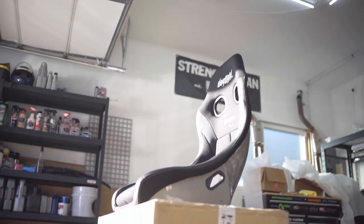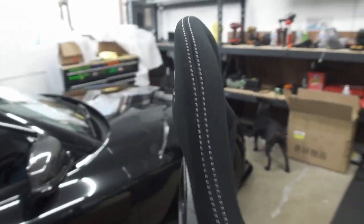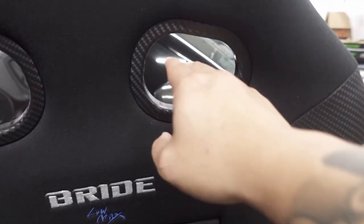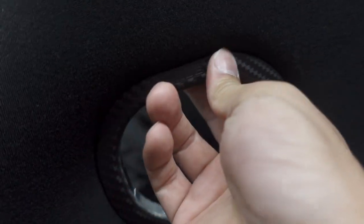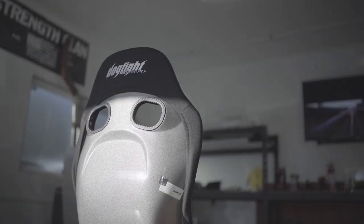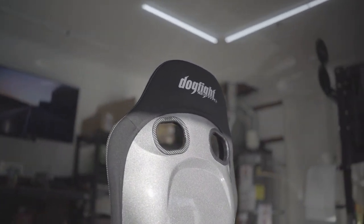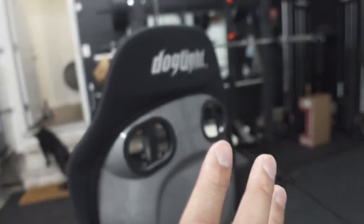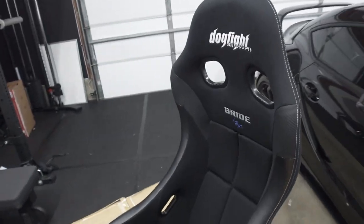So not only does it have the Bride stitched on the seat, it also has Dogfight stitched in the front and in the back. On the new Zeta 4s and the Ziegs, the harness holes are actually much bigger and they're some type of carbon fiber. I don't know if it's real carbon fiber or just an overlay, but that is super cool. It's both on the bottom as well. It is a silverback. And the goal for the car is eventually, hopefully I can get a roll bar or a half roll cage and have it paint matched to the silver as well. Imagine just looking through the trunk, seeing the roll bar back there with the matching paint and with the Dogfight just sticking in the back. I can imagine it now. It's gonna be so sick.